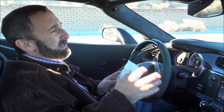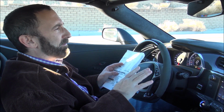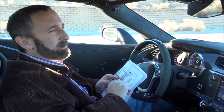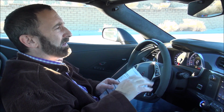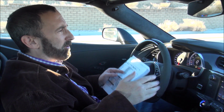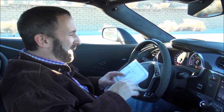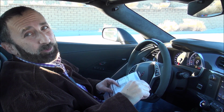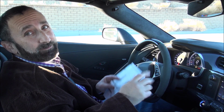Something else very interesting, although this Corvette is of course assembled at the famous Corvette factory in Bowling Green, Kentucky, and you can actually go there and watch your car being made. The engine is made in the US. Interestingly, the 7-speed manual transmission is made in Mexico. GM is global.